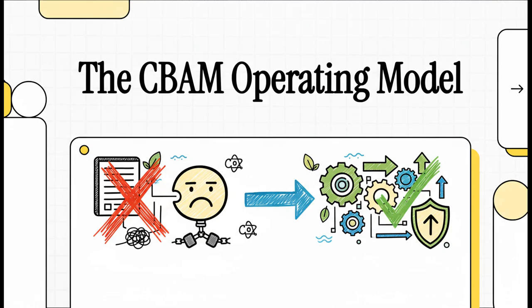All right, let's dive right in. Today we're talking about the Carbon Border Adjustment Mechanism, or CBAM. Now, if you're looking at CBAM and thinking it's just another reporting headache, well, you might be making a really dangerous mistake. We're going to explore how to flip that script to move from a simple compliance mindset to building a strategic operating model that can actually give you a serious competitive edge.